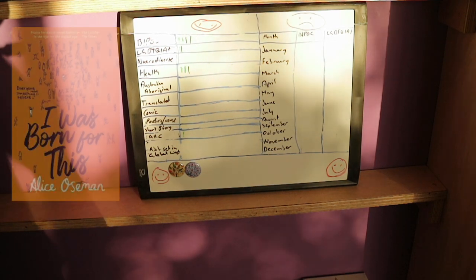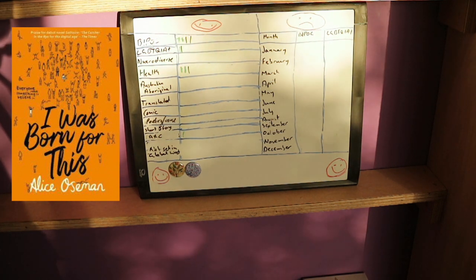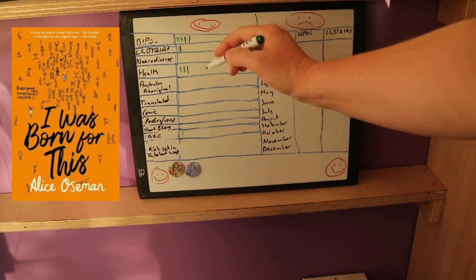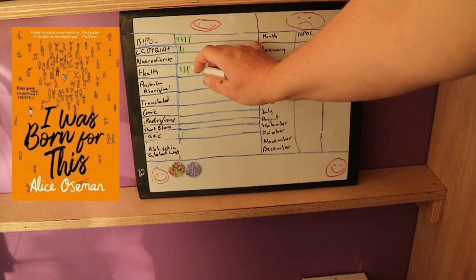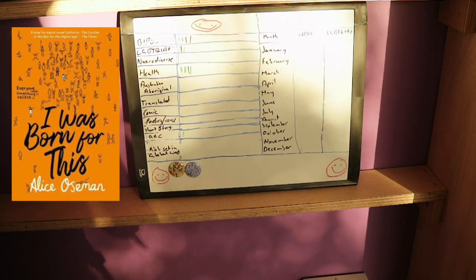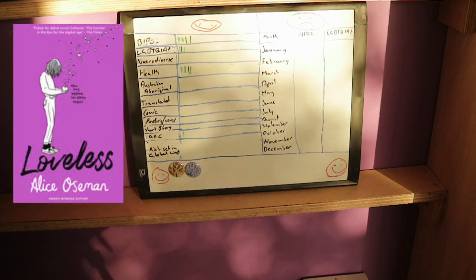Then we have I Was Born for This by Alice Oseman. Alice Oseman is not a BIPOC author, so no lines there. However, there is quite a bit of LGBTQIA+ rep in their books, so I get a line for that. Neurodiverse, I'd say no. Mental health, yes, there is mental health rep, so I get a line for that as well. Australian Aboriginal author, no they are not. Not translated, not a comic, graphic novel or manga. Not poetry or written in verse. Not a short story. Didn't read it as an arc, and it is set in the Global West.